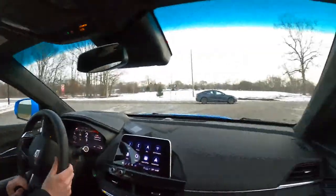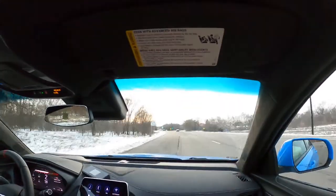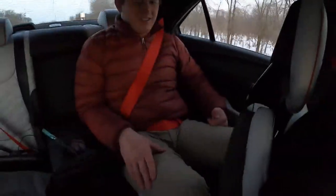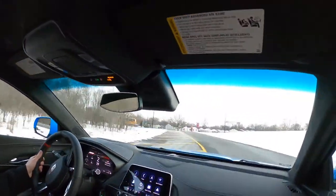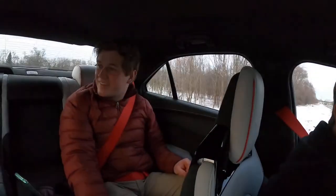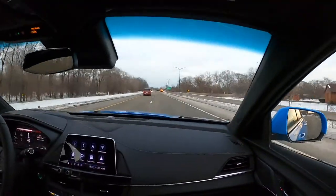Nice Tesla. Ooh, beautiful. They really don't have that much headroom back here. You really don't? Actually better than I expected. Really? I have like a millimeter, which is enough. I got air vents, I got a Type-C port back here.